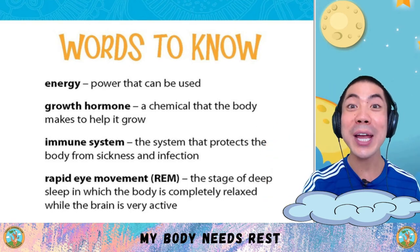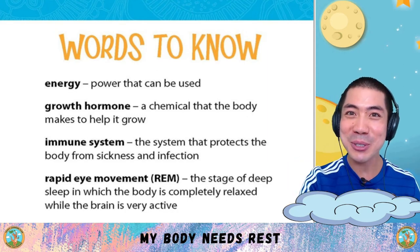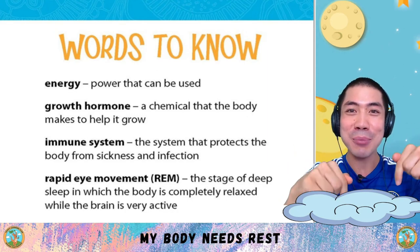Now it's your turn. Why do you think sleeping is so important for our health? And how many hours do you sleep every night? Share with me down below.